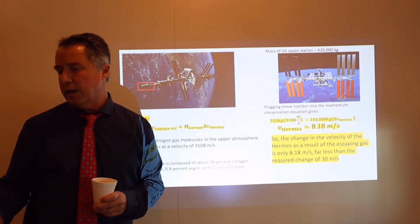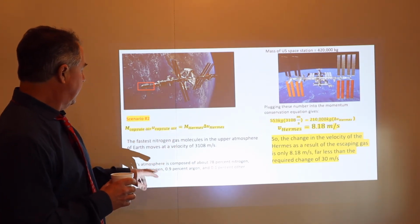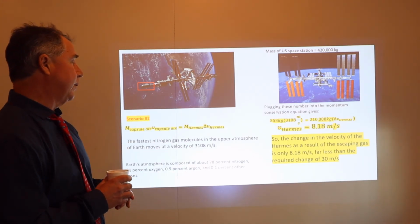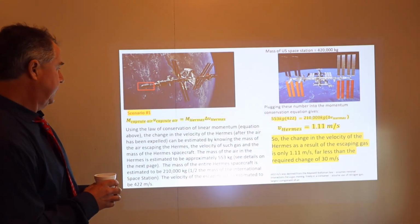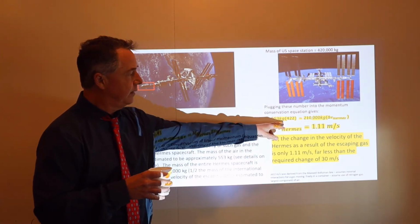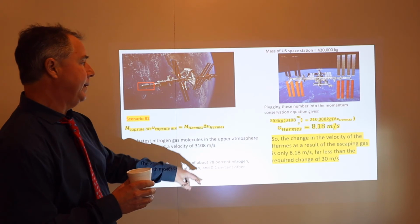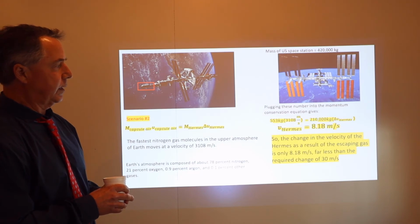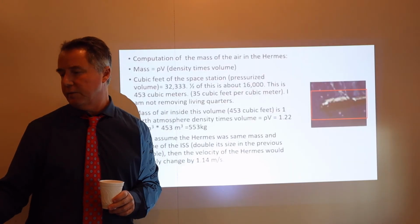Okay. Then I said, well, maybe I've got to find an upper limit for the escaping air. And I found a really interesting statistic. The fastest nitrogen gas molecules in the upper atmosphere of Earth move at a velocity of 3108. Okay, the previous calculation was on average, right? Velocity of nitrogen moving in a sparsely dense container. But again, I wanted an upper limit, so I plugged 3108 meters per second into this equation, and I still got way below 30 meters per second. Okay, 8.18 meters per second. Still very far away from 30 meters per second.